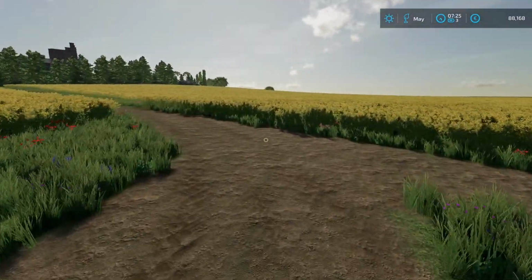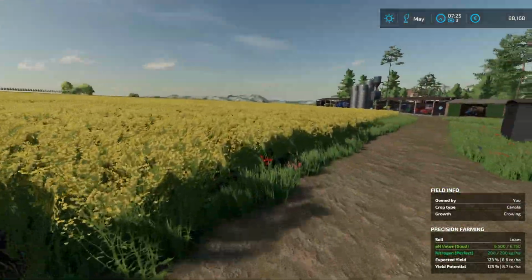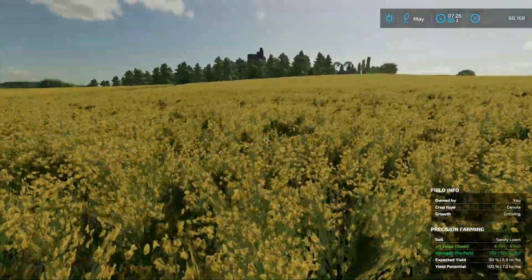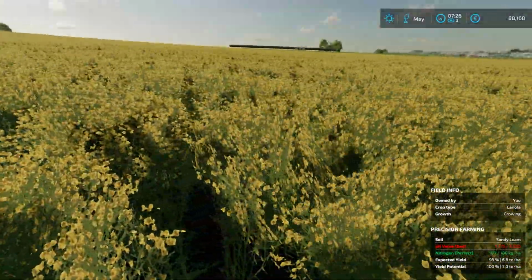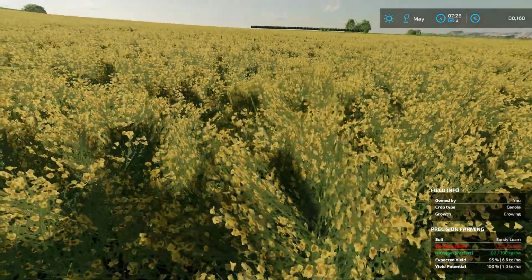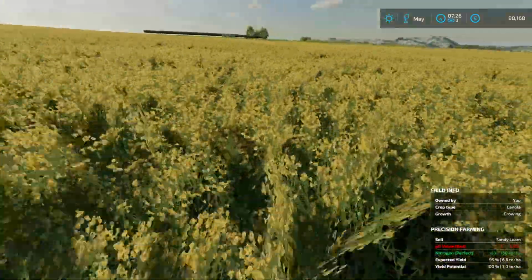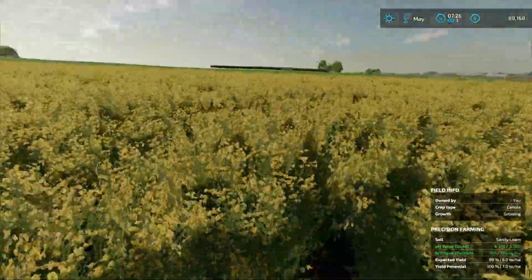Alright, good morning. Welcome in May. As you can see, the canola is currently in flower. Looking very good. Very healthy. It's also doing very good. Yeah, the pH over here is bad, as you can see. But yeah, there's not much we can do about that because the pH is too high, and there's no way to lower the pH, so yeah, that is just rubbish. But over here it's good.